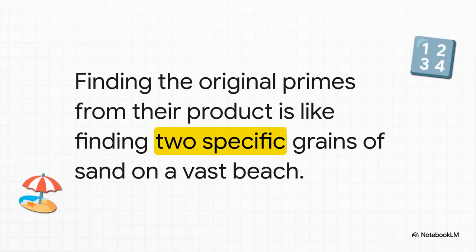And to really get a sense of how difficult this is, just imagine this. Imagine N is the exact total number of grains of sand on a huge, vast beach. You know that total number. But trying to find the two specific original grains of sand, the two prime numbers that were multiplied together to get that total, that is the monumental, mind-boggling task that faces anyone trying to break RSA.